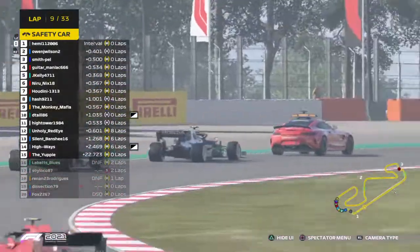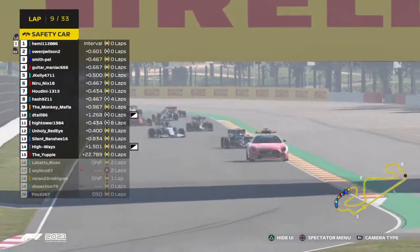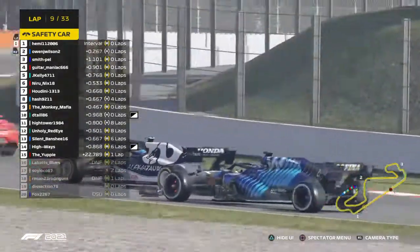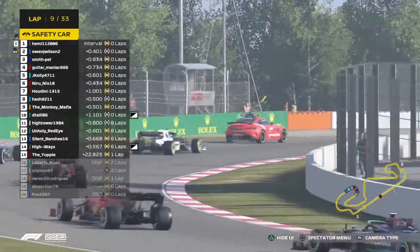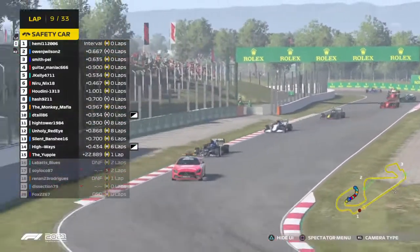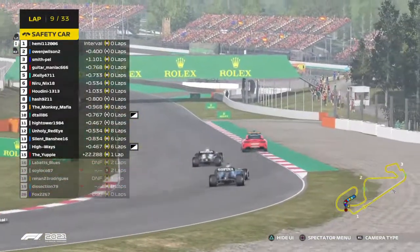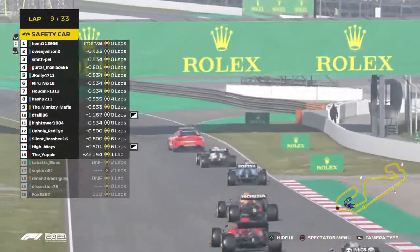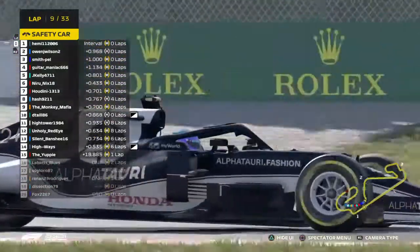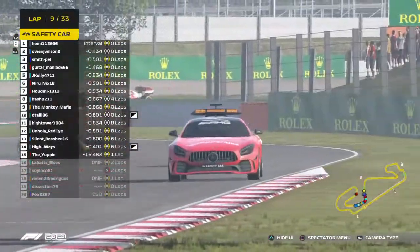A lot of the top drivers, or the top 10 anyways, 9 out of 10 decided to stop in the pits for some brand new tires, mostly on the mediums. Owen Wilson opting for the hard, so it looks like he's going for potentially a one-stop. Looking to see if he can outlast the rest of the drivers here. Hemi started on the mediums, went to the mediums on this pit stop, so he will have to pit at least one more time to avoid a penalty. So we'll see if he decides to do that or not.